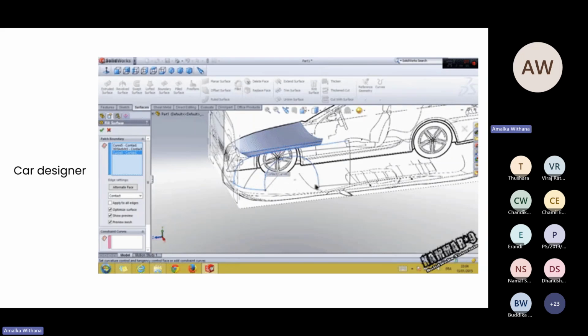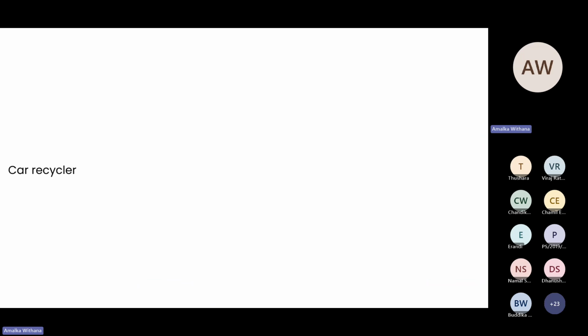So what about the car designer? For a designer, it is totally different, right? He doesn't care about what others thought. Maybe he has an idea, but he is looking at what kind of colors to be used, what kind of aerodynamics has to be placed in this particular car, and which country it will be driving in. Then it will be right side driving or left side driving, and likewise. So his version of the car is totally different.